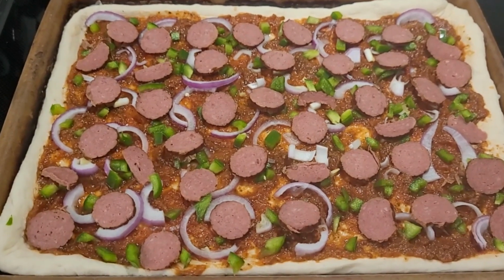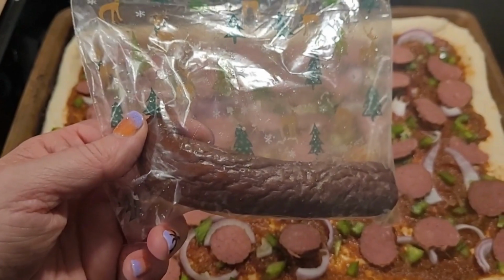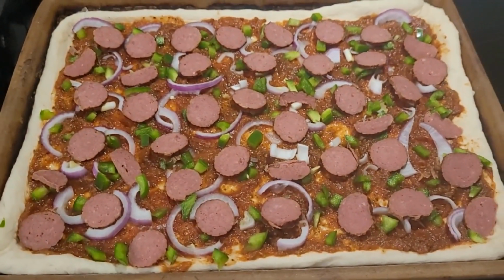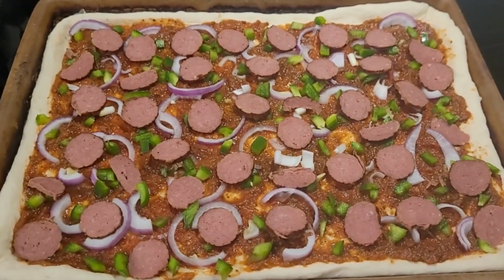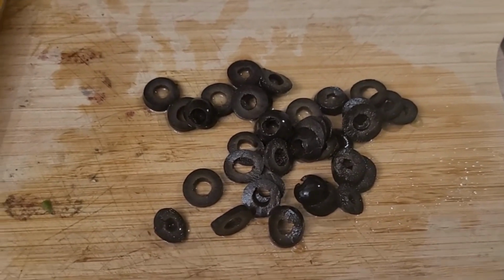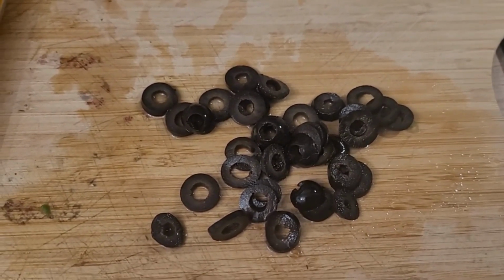So far, so good. Onions, peppers, pepperoni. I used only half the pepperoni, so I'm going to put the other half in the freezer. I cut the slices quite thin. Now I've got to get the mushrooms and the cheese on. It's always great when you have an ingredient that works in several different recipes that you're making in the same week. Yay! Yay, black olives.